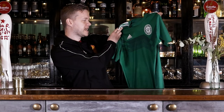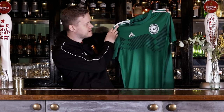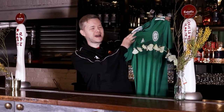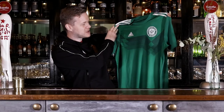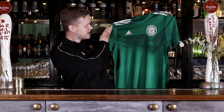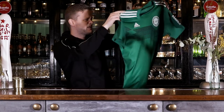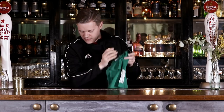So this is Sporting Club de Mondial. It reminds me of a mashup of Celtic and Rangers. To be honest with you, the badge looks a bit like Rangers and the kit looks a little bit like Celtic, but I'd give it an average. It's not really appealing to me, to be honest. I prefer the lime to this green. So yeah, 5 out of 10. Move along with that one.